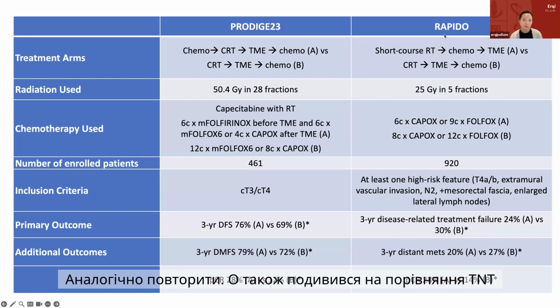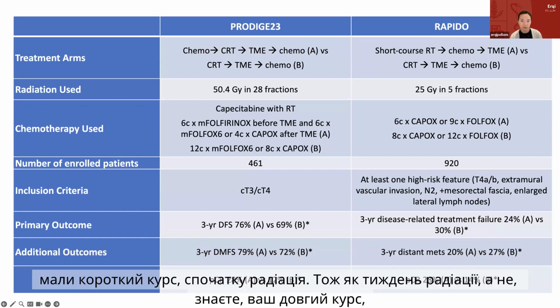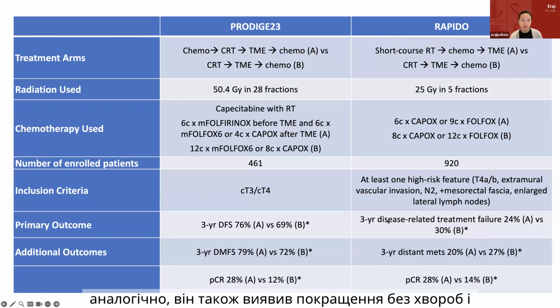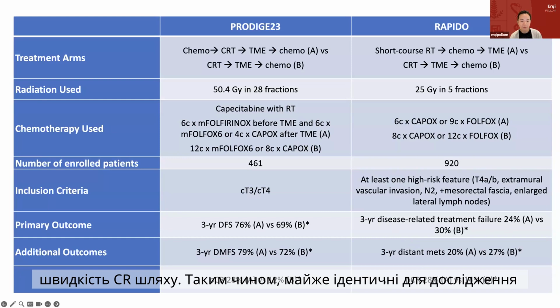Similarly, RAPIDO also looked at comparing a TNT regimen with your standard chemoradiation prior to surgery, except this TNT regimen had short course radiation first, so like a week of radiation rather than your long course 5 to 6 weeks of radiation. So short course radiation, then chemo, then surgery. And similarly, it also found improved disease-free and distant metastasis-free survival with TNT and improved path CR rates, so almost identical to PRODIGE 23 TNT.